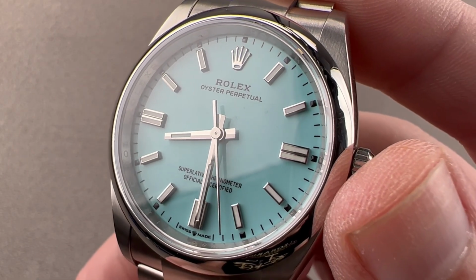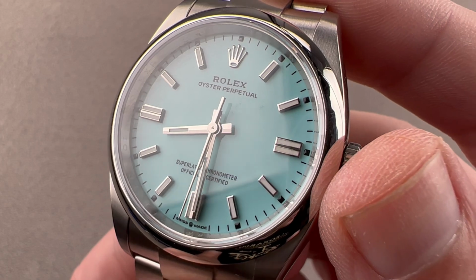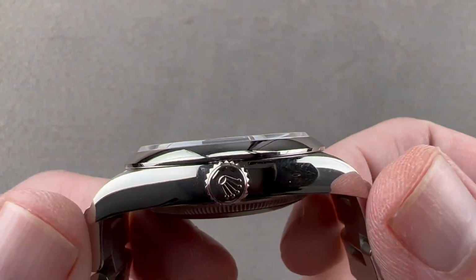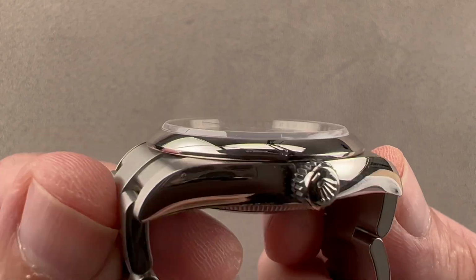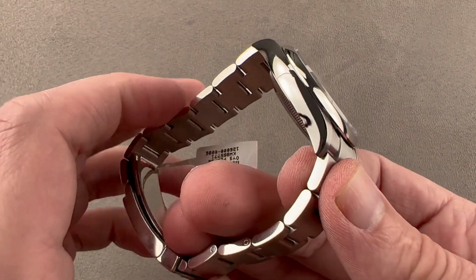Today, we're discussing a watch that exploded onto the market like a supernova in 2021. This is the turquoise blue dial Rolex Oyster Perpetual 36, reference 126000, 36 millimeters in diameter, 904L steel. The watch is 11.7 millimeters thick, 43.4 millimeters lug to lug, with a 45.4 millimeter end link to end link total distance across the wrist and a 20 millimeter spacing between the lugs.